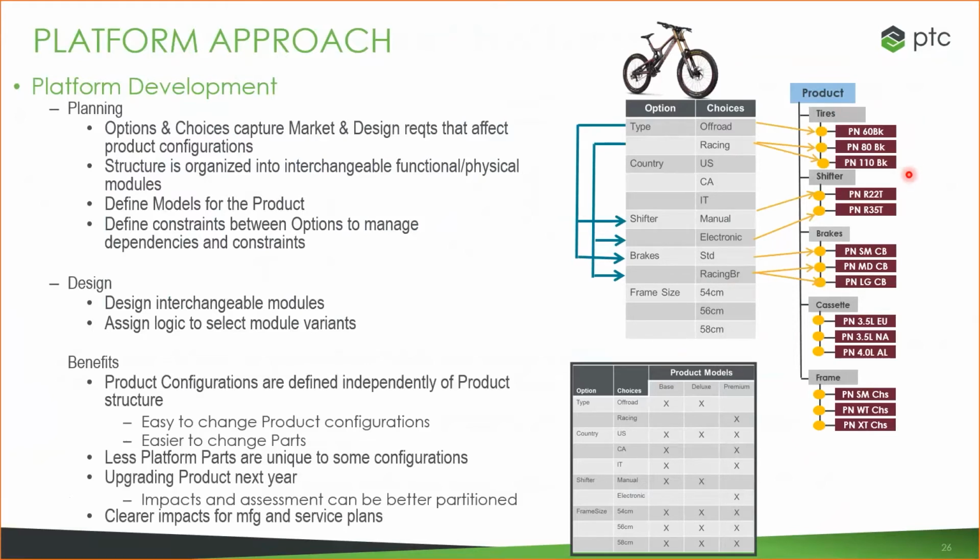Now, the benefit of this is that it makes it much easier to manage these products if you do have a lot of variations. Because if you have to, let's say, change a brake, instead of having to change it in 10 different BOMs, you just have to change it in the one configurable BOM or overloaded BOM, and then have that change pushed down to the downstream variant BOMs.